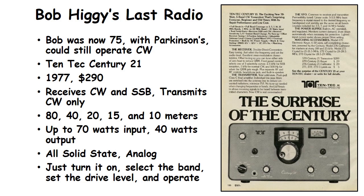Here's Bob Higgy's last radio. Bob at this point was 75 years old in 1977. He had Parkinson's and was having difficulty speaking, but he could still operate CW, believe it or not. So he bought a Tentec Century 21, which was a CW only transmitter and could receive sideband as well. It was all solid state and analog. You just turned it on, selected the band, and operated.